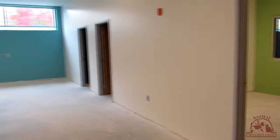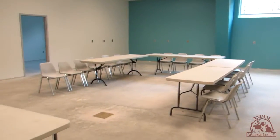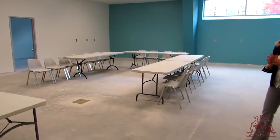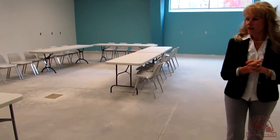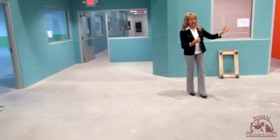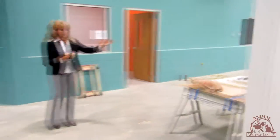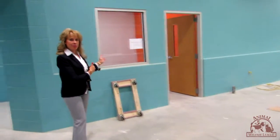So what's wonderful about this building is that we will never outgrow this building 20, 30, 40 years from now because we've got adequate space to house anything that could go on when it comes to the Animal Welfare Care and Education Center. Once again, as you look to my left, we have the cat condominiums, and they will all be housed here ready for adoption. And to my left on this side, we have a family bonding suite.